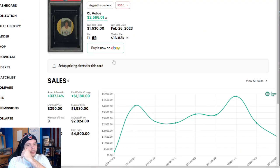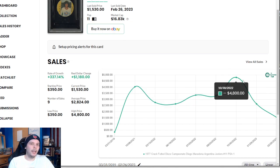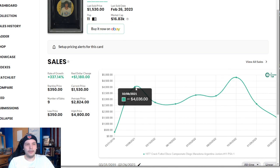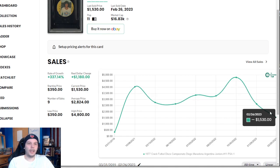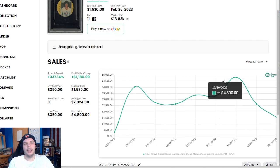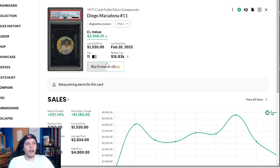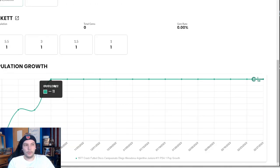I will say though, this is one of the cards that hasn't really dropped a ton since the boom, at least until very recently. This is sort of the peak of the market in this range, and since then it actually went up, and now it's taken a pretty far step back in these last couple sales. But for a while there, it was holding and gaining very well. Now it is only a pop 11 and a PSA 1, and it's a pop that hasn't grown in at least 6 to 7 months.